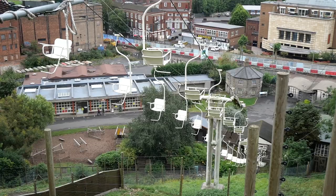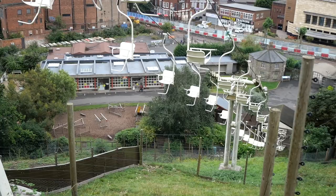Such a good idea this is. So unique to a zoo, really. You can see how high we are. That's where we videoed this morning, first thing. Now up here.